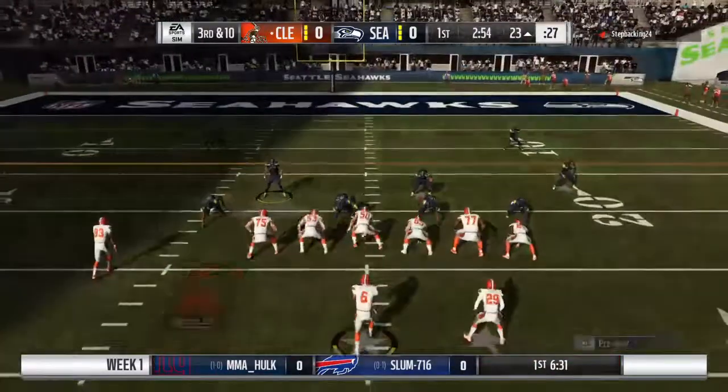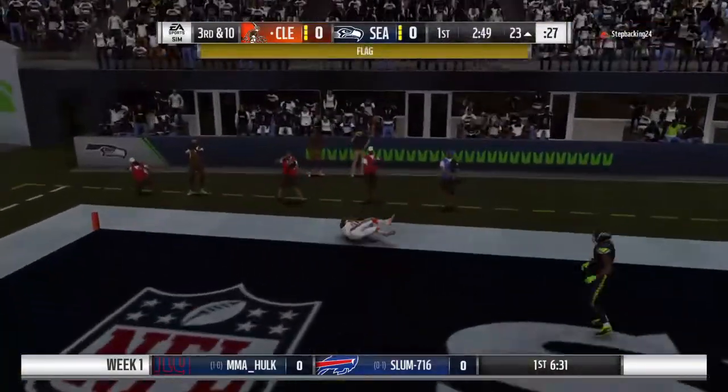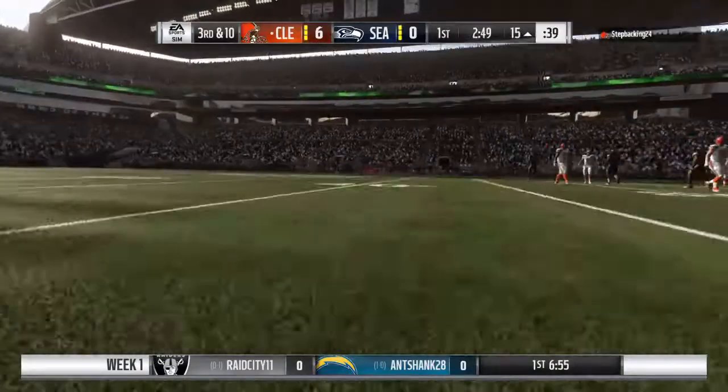3rd and 10. Play fake. Mayfield. He's going to take a shot for the end zone. And this is caught. For the moment, it's a touchdown, but multiple flags down, so let's sort this out.